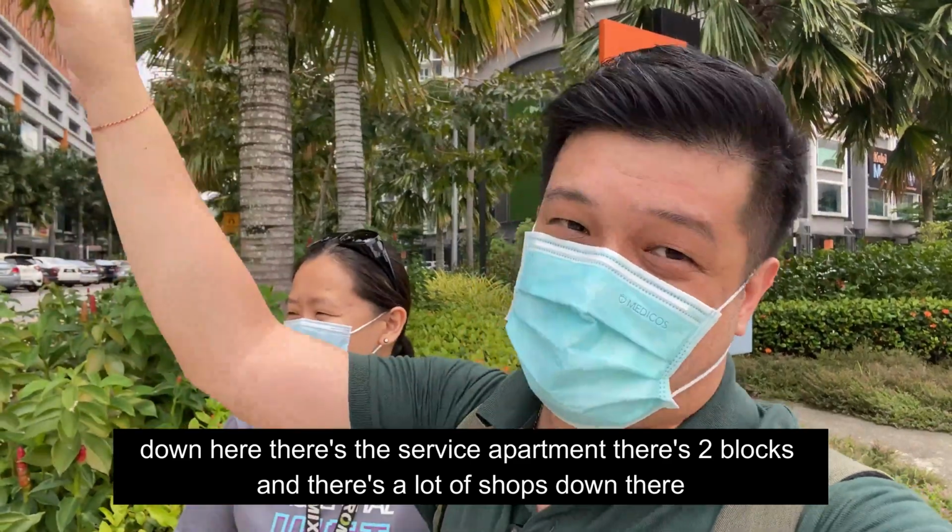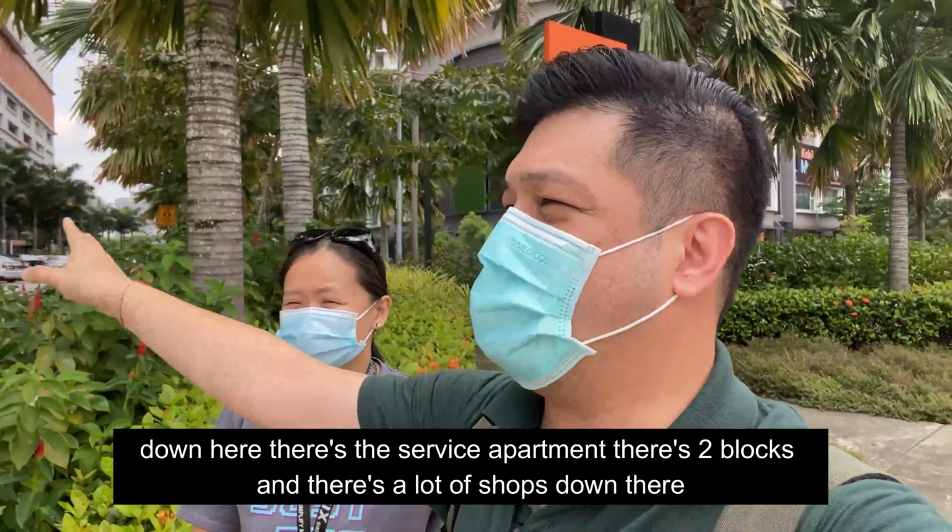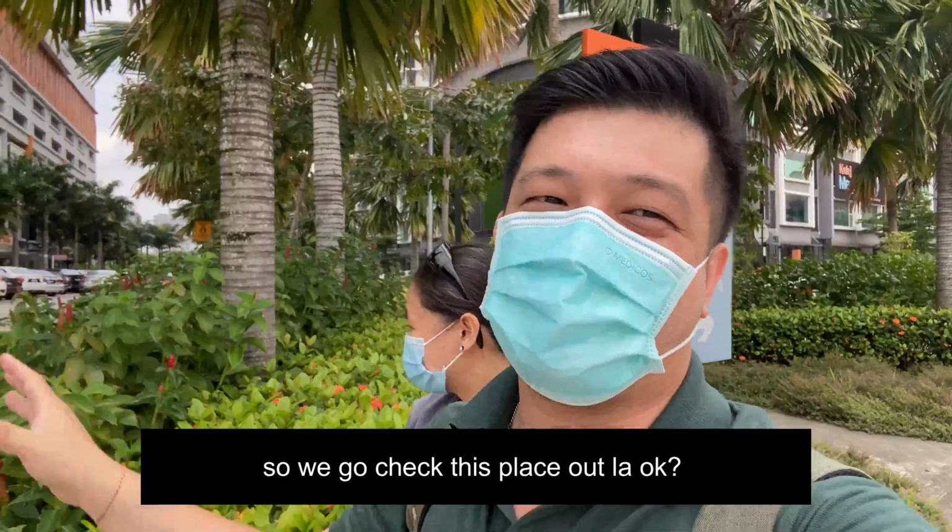Then down here is a service apartment. There are 2 blocks, and there are a lot of shops on there. So we go and check this place out, lah. Okay.